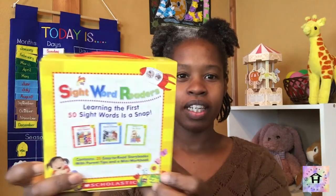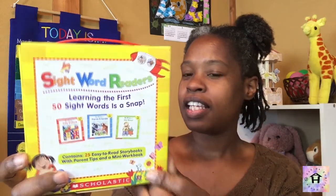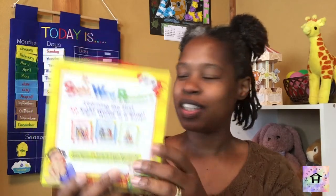These books are from this sight word readers set. This set has 25 books, all different levels. So, let's try reading some of these books. Now you know our words. And! Good job! So, let's try reading with these words. Let's go.